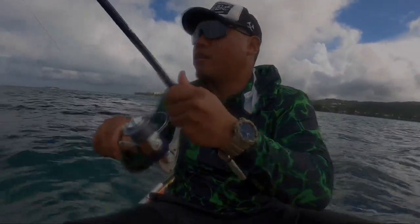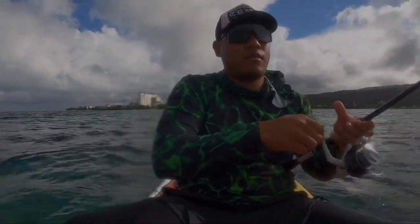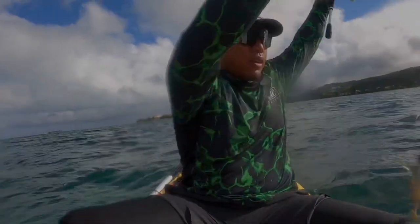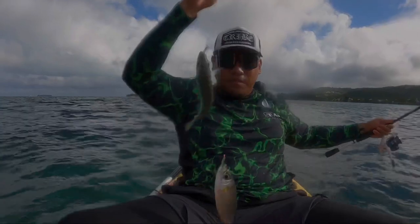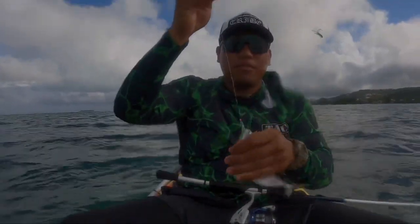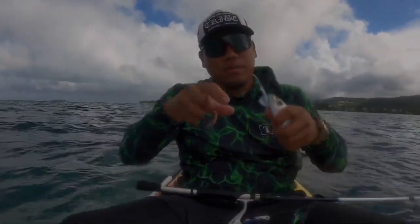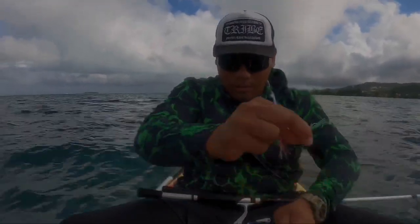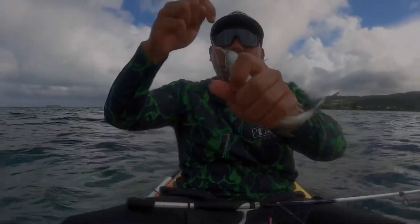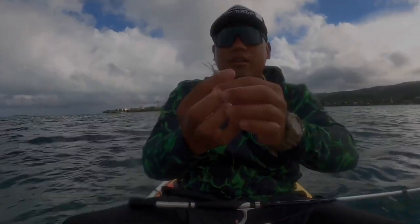I think I got like four. I'm not trying to break them. Right here, baby. So, like I said, man, the lures matter. So, they're striking the clear one with the green skirt. Same thing, green one with the clear jelly.